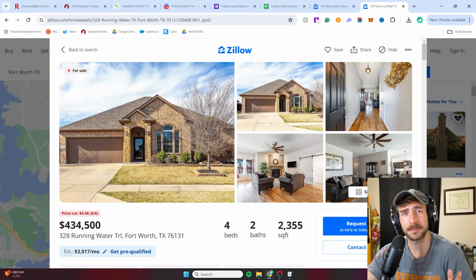Well, it costs 10% usually to sell a house between realtor commissions, which is 6%, closing costs, buyer concessions and all the other stuff. So if you have a $435,000 house, 10% of that's almost $40,000. That means they'll be netting like $390,000, which if you have a $400,000 mortgage, that means you're losing $10,000. So when they sell their house, guys, they literally will have to pay the bank $10,000.